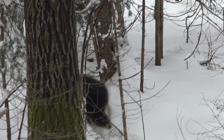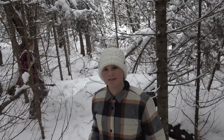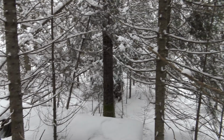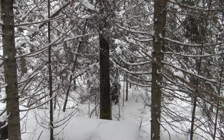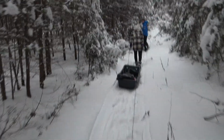It's tiny. I thought the porcupines were like that big. How big? That big? Yeah. No. I also thought they had darker hair and more dense hair, so I thought it would be like that.